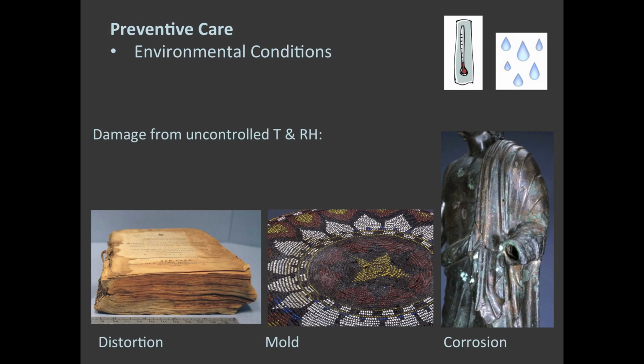As we experience in hot, damp southern summers, mold can grow in elevated conditions of temperature and relative humidity, seen here forming a fuzzy haze on the colorful beadwork. Metal objects also readily corrode in hot, humid environments, forming the bright green, unstable areas seen among the drapery on this bronze statue.